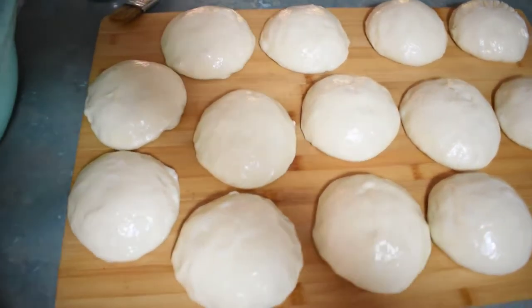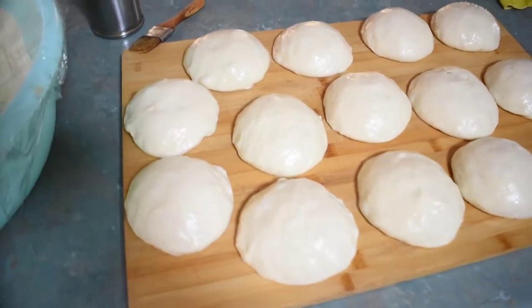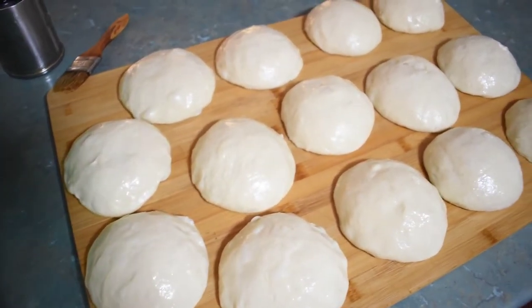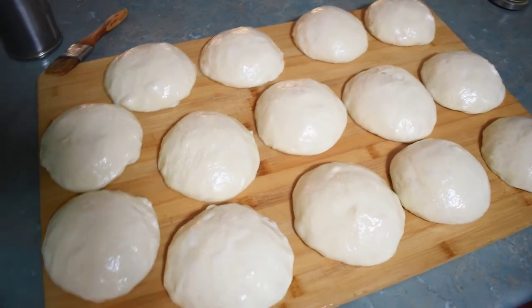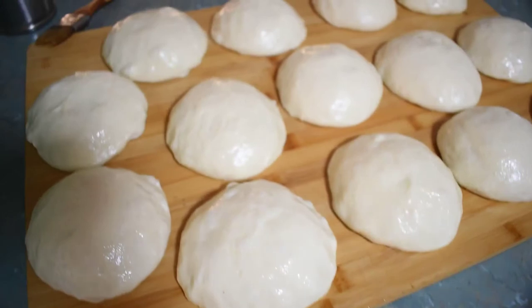Cultural bread called naan. Just have the dough sitting for a while. Gonna let it sit for a bit and then get started with it. So big and fluffy and soft.